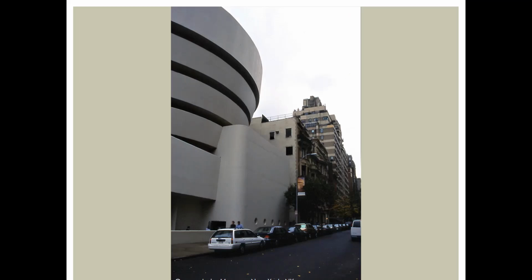Now, it doesn't just offset simply to offset. Wright's reasoning was a new way to look at art, a modern way to look at art. You take the elevator to the top. He wanted you to start at the top and you wind your way down this ramp, looking at the artwork as you make your way down the ramp. It's just this one singular open space. There's a skylight in the middle. So it's basically a donut. You just glide down these ramps looking at the art.